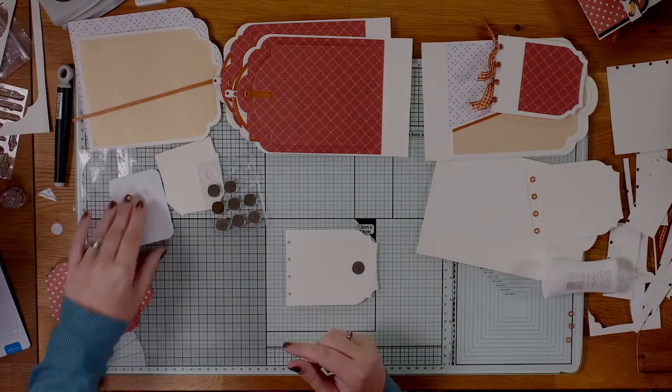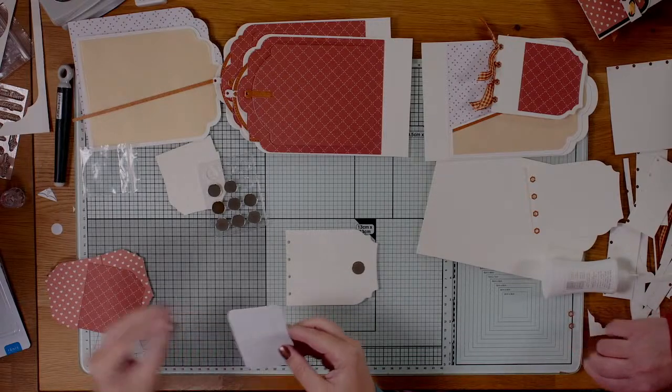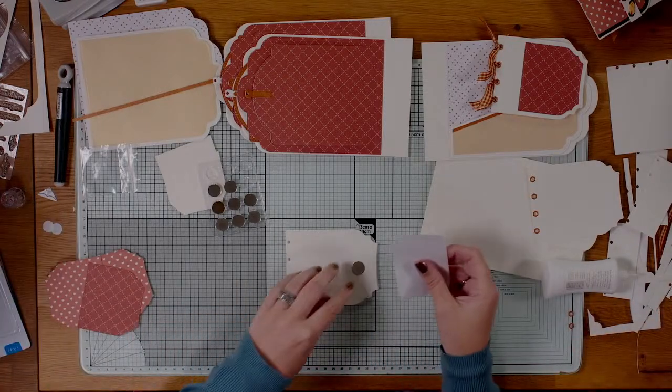Nicely stuck. Nice magnet sandwich. Exactly. Delicious. Please do not. No. Do not eat your magnets.